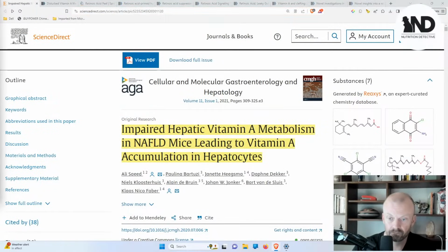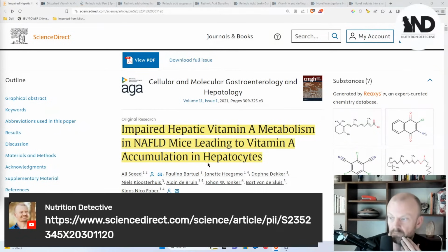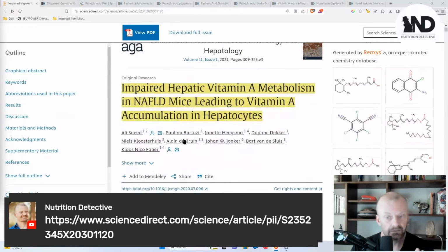So here's this paper. Impaired hepatic vitamin A metabolism in NAFLD, that's fatty liver, non-alcoholic fatty liver disease mice, leading to vitamin A accumulation in hepatocytes, liver cells. Vitamin A is accumulating in the liver cells in fatty liver.